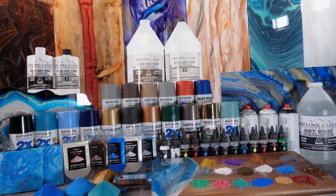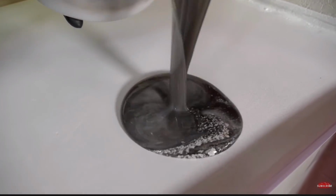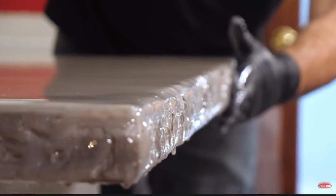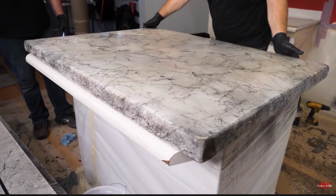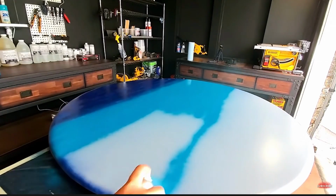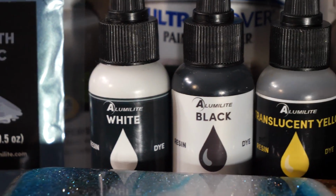We have the epoxy additive color you've been looking for. Renew your countertops right in place. Spray paints, marble effect sprays, epoxy dyes, glitters. You can even create an ocean scene for your dining table. Your imagination is your only limitation.